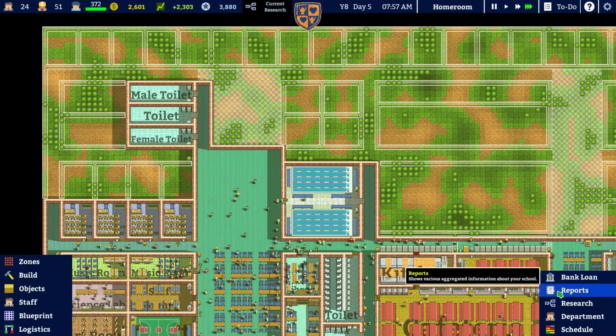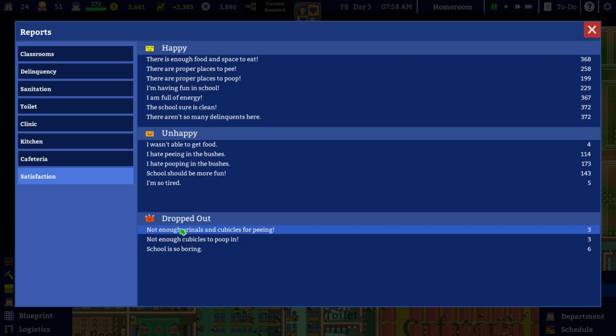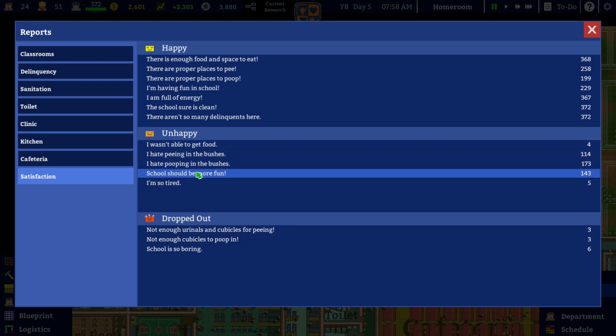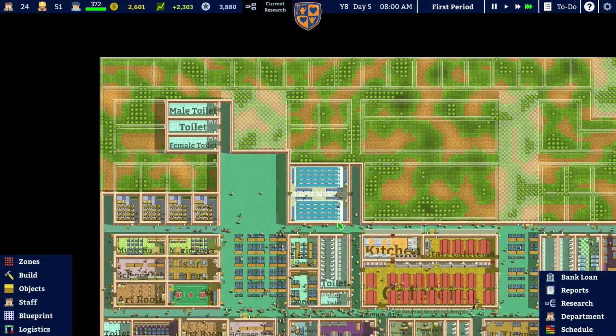It all looks fine. Let's have a quick check of this thing. So yeah, school is so boring. 6 people think it's boring. 3 people think there's not enough cubicles. 3 people think there's not enough urinals and cubicles. Okay, so I have to try and sort that out. Unhappy is I can't get food. More fun, pooing in bushes. Doesn't make any sense. You can't get to the bushes.